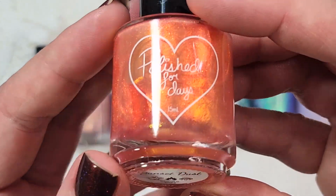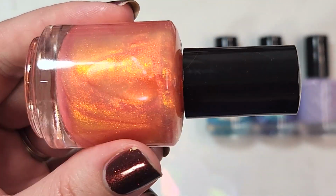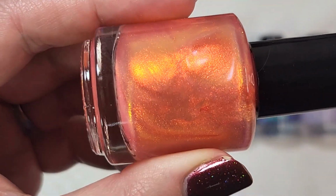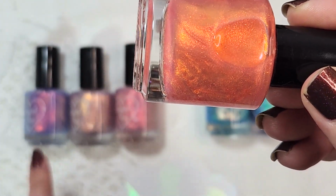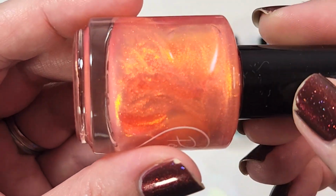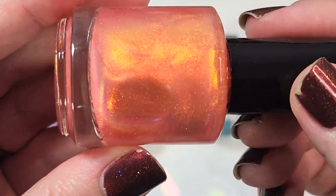Next in the collection is a beautiful orange. This one is Sunset Dust. And yes, this is aptly named. This one has a stunning orange shift to it. You do again have the sunsetty colors, but I'm not actually sure if it's the same shift as these two that had those warmer tones in it, but it's in a lovely squishy like tangerine jelly base.